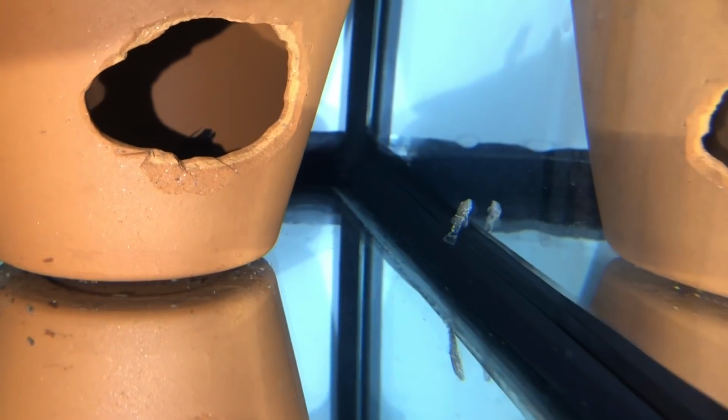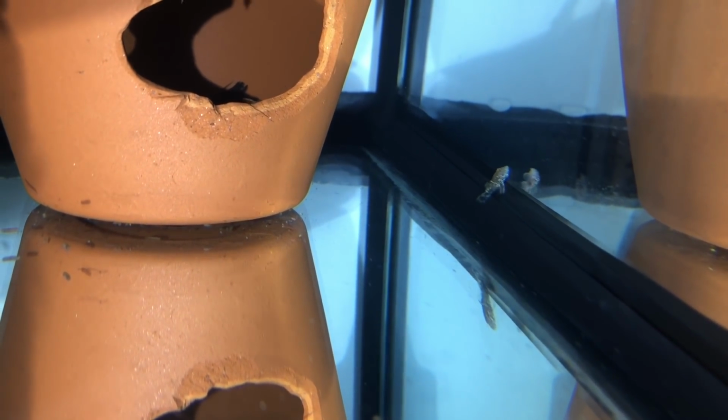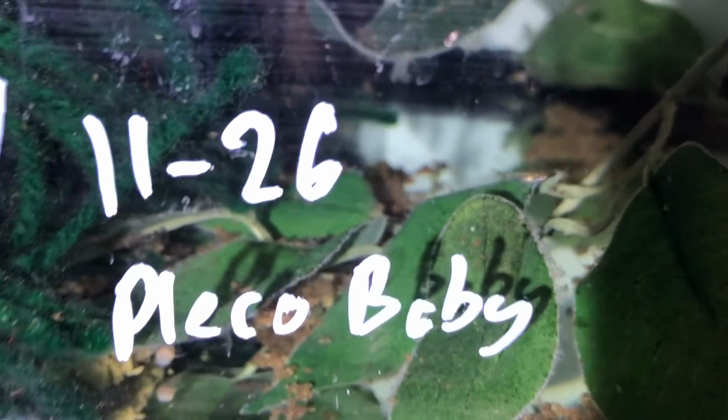But I actually saw the first baby in there this morning. I almost forgot about it. There's kind of like a common. So that's exciting stuff. I mean, those are just leaving the cave. They're brand new babies. See if I can find the female in here. There's another pleco. That's cool. I get excited anytime I spot new fish. There's some in the back.